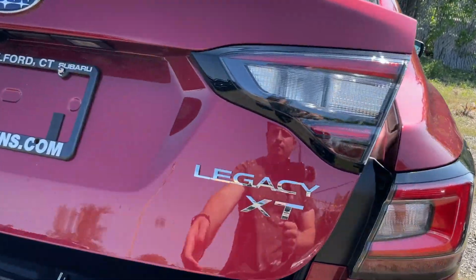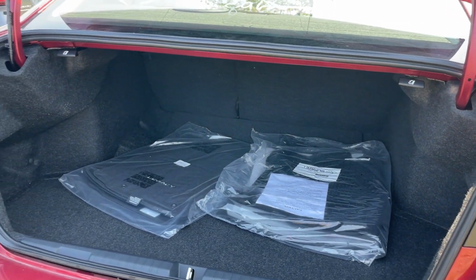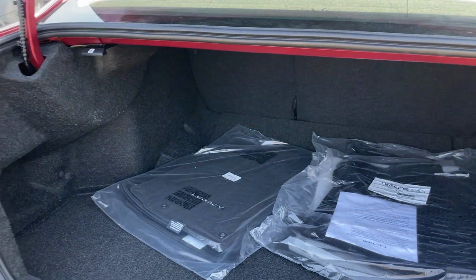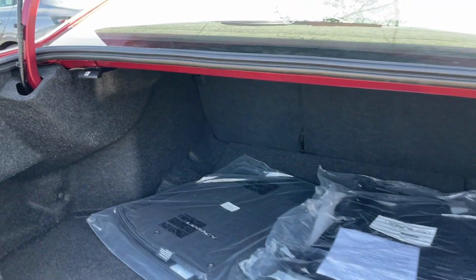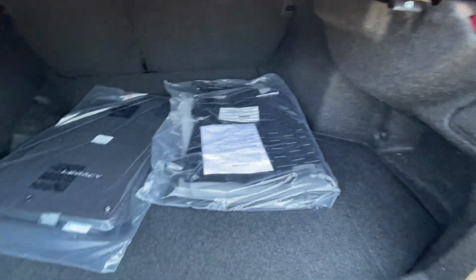Inside there is a good amount of space, nice and wide and very deep, and you can drop the seats down if you want to. It does have a 60/40 split, with a good amount of storage space all the way to the left, and a good amount on the right.